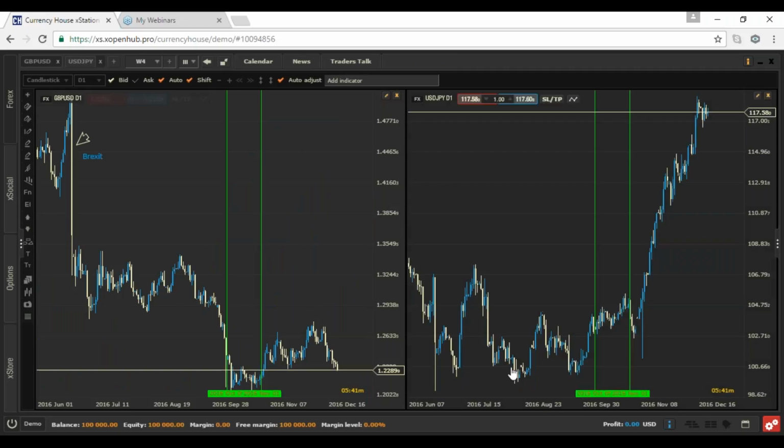So we're switching to a different pattern. We see here two charts: pound US dollar daily chart and US dollar Japanese yen, also with the same time frame, the daily. So first of all, if we are going to talk about the British pound versus Japanese yen, we have to understand that it is a cross rate. What is a cross rate?